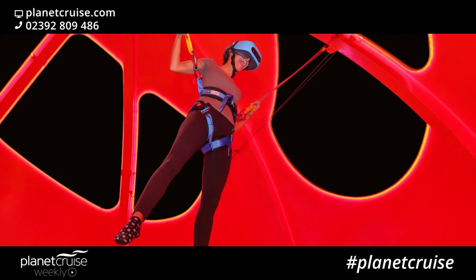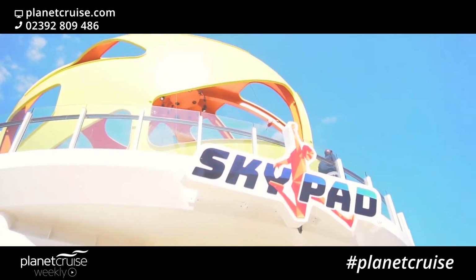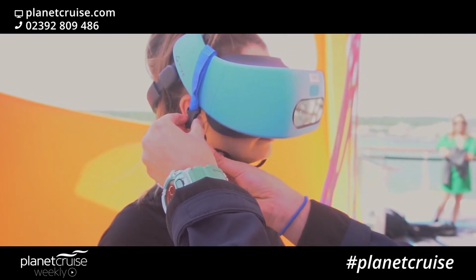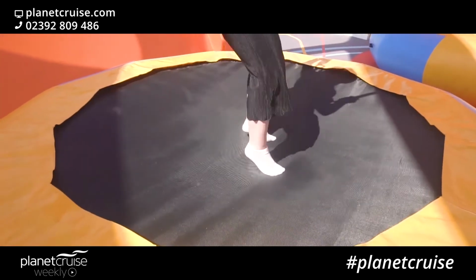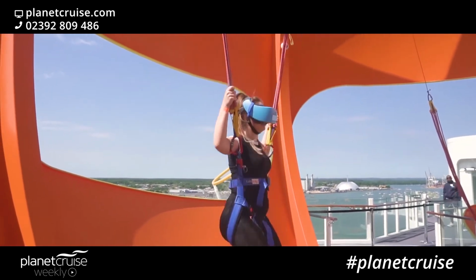The first thing we wanted to pick up on is the Skypad, which is one of the new activities that's recently been put in to Independence of the Seas. It's basically a giant orange ball right at the top of the ship. You get onto the trampoline. There are 4 in total in the space, and you're strapped in this kind of bungee style harness, which gives you a kind of effortless bounce. It's really, really good fun.